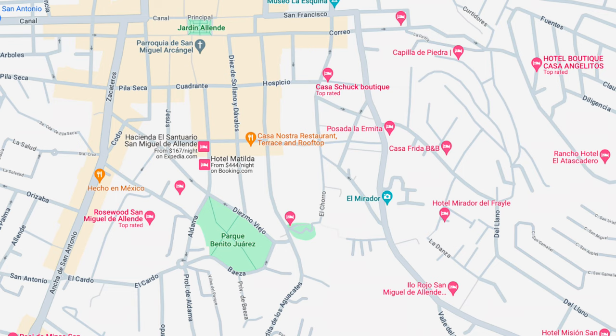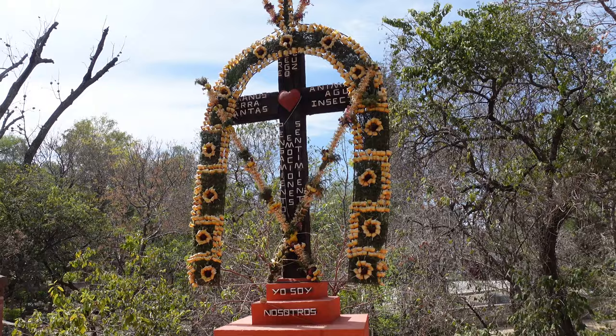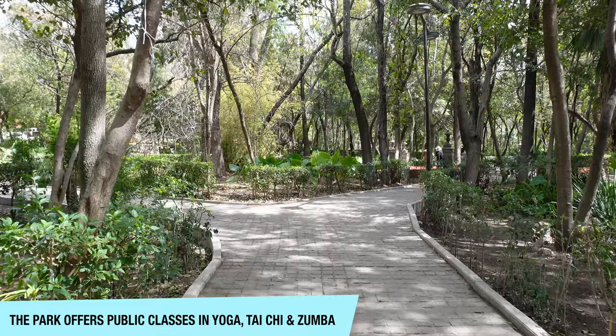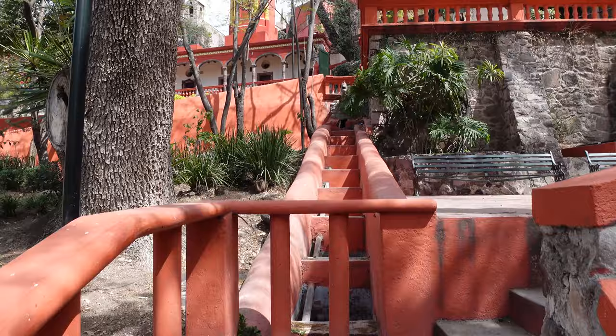A few blocks south, you'll find Parque Benito Juarez, San Miguel's largest green space offering serene winding paths, sports facilities, and playgrounds. And if you're up for it, from here you can hike up to El Mirador, a lookout point above the city.